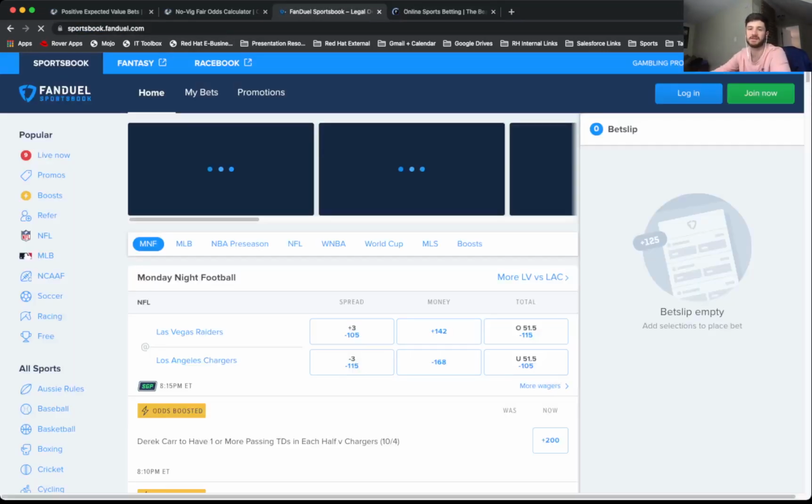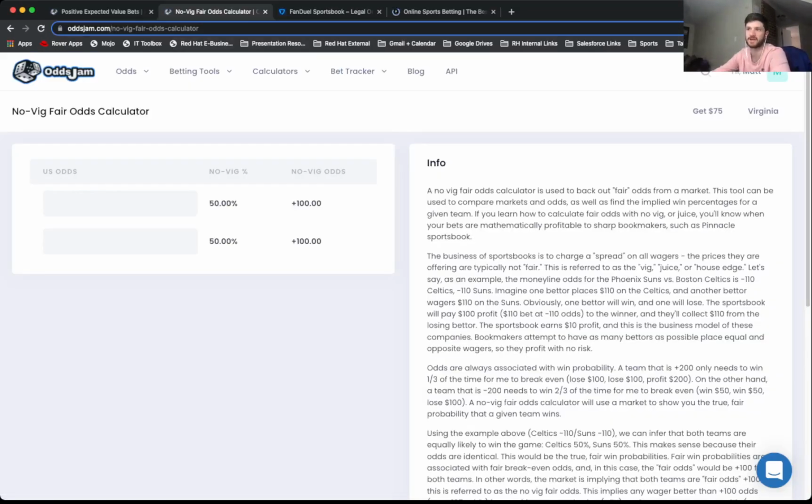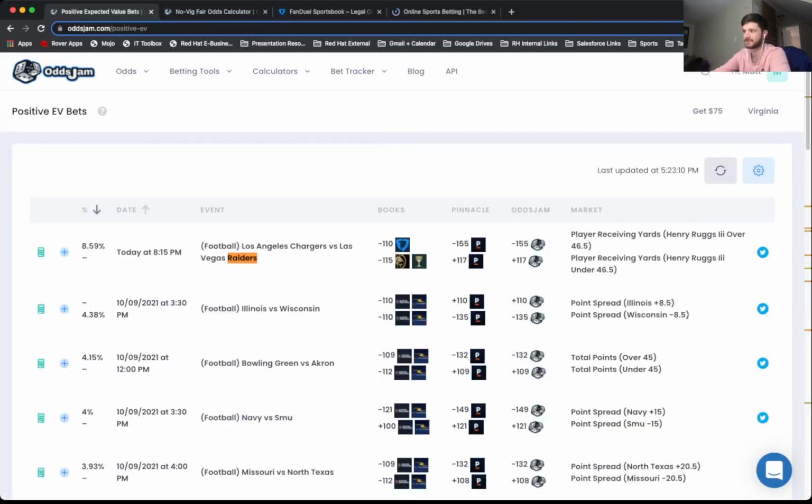We can find out what the vig is that FanDuel is charging, and then we can also find what the sharpest sportsbook has it at, what it should be. So that's why I have this no-vig fair odds calculator up. Let's just refresh it, make sure it's still there. And all right, so this is the one we're going to go with.